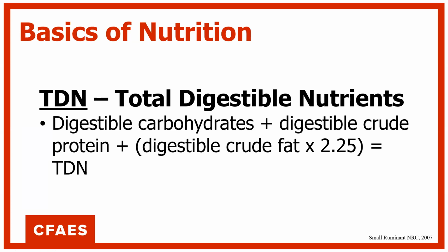Some other terms that you're going to hear Christina and I talk about are those most commonly associated with forages. The first of which is going to be TDN, or total digestible nutrients. These nutrients are the digestible carbohydrates, crude protein, and crude fat within a diet that we're going to be feeding, or within a feedstuff that we have on offer to our animals.